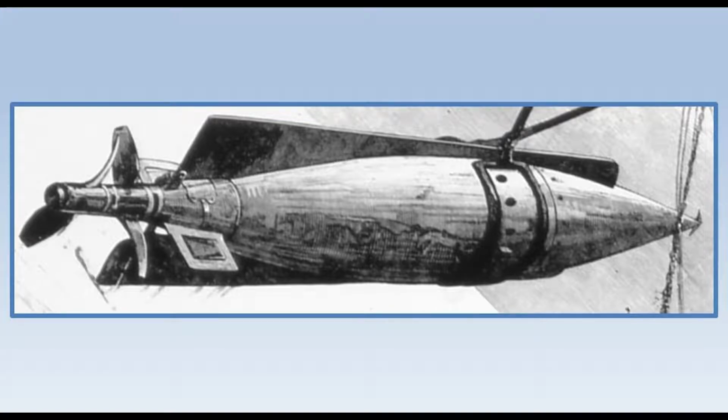In the original design, Whitehead had only used a single propeller, and in order to reduce the twisting effect this would have on the torpedo as it ran towards its target, he had fitted the large fins above and below the device. These helped to prevent the torpedo from rolling, and they were now to be no longer necessary due to the use of contra-rotating propellers. Their removal would have reduced drag, enabling an improvement of speed.